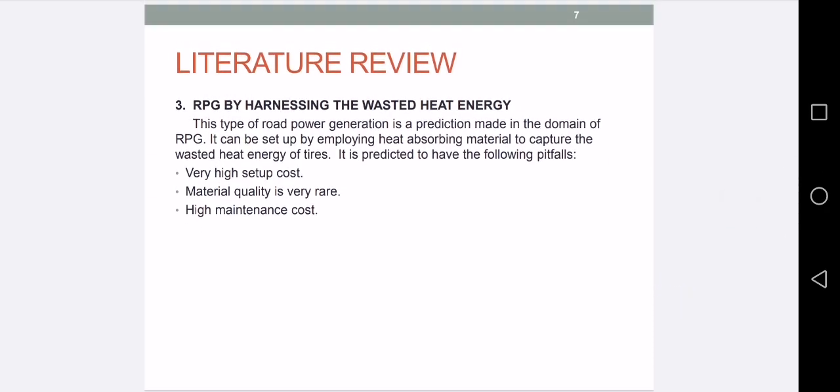Another type that we will discuss in this literature review is road power generation by harnessing the wasted energy of vehicles. This is a recent advancement in the road power generation sector. The heat energy of the tires, or the friction employed by the tires, is captured in this type of road power generation, and as a result electricity is produced. But the setup cost is very high, since it is in the early stages of deployment. It is not accessible, and it has a very high maintenance cost.